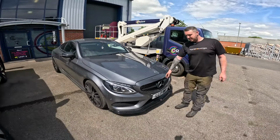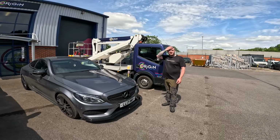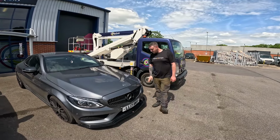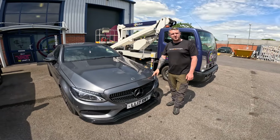But the parts again were extortionate, weren't they? So we were looking at front ends for this, weren't we? Nearly 5 grand for the front end. Average 4 to 5 grand. I think in the end we ended up finding a front end for £3,000.